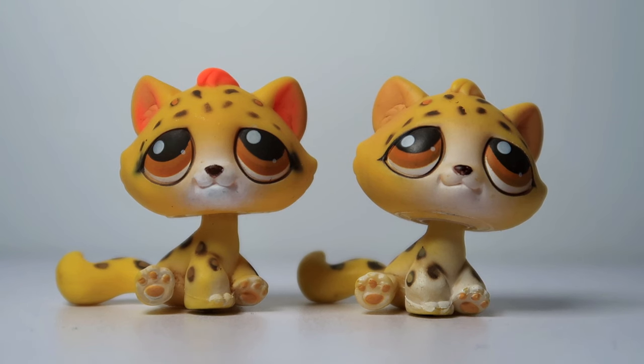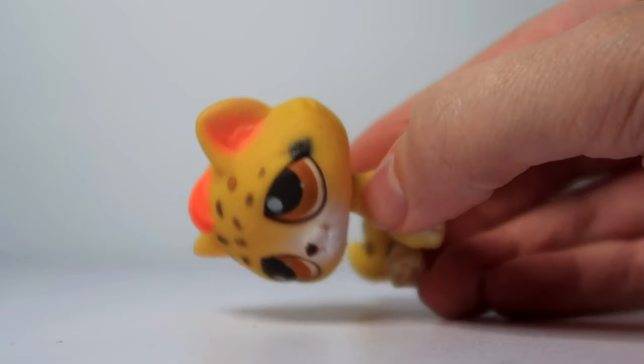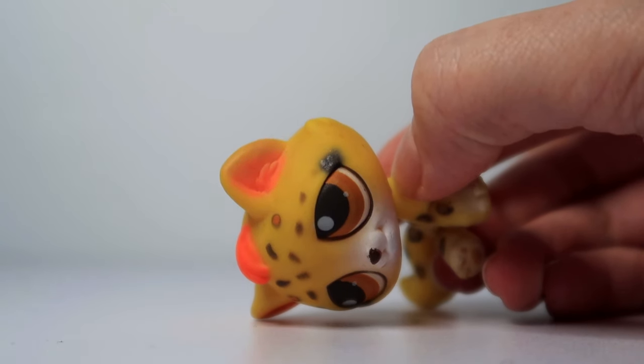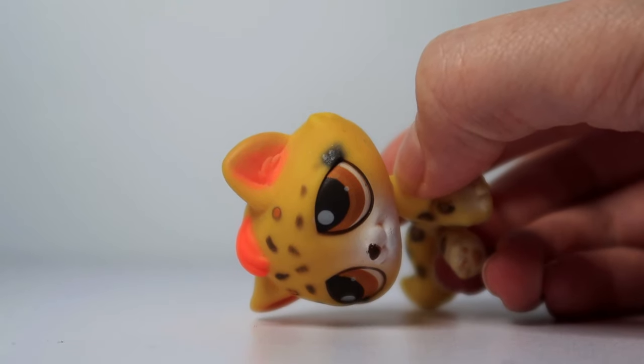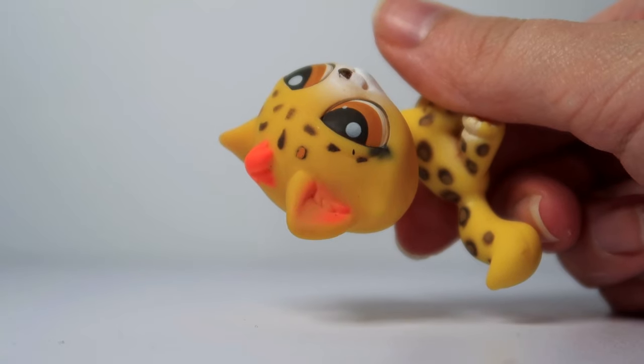So what are the key differences? Well, first of all, the AliExpress cheetah has bright orange hair as well as orange highlights in its ears. His hair is basically fluorescent, and the highlights in his ears are very similar, almost identical orange, with kind of a gradient effect in them.